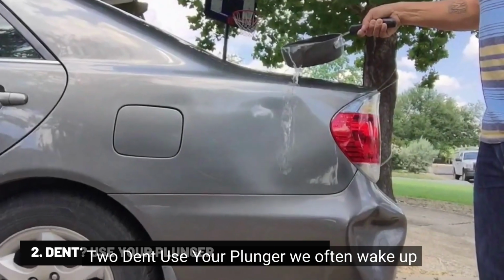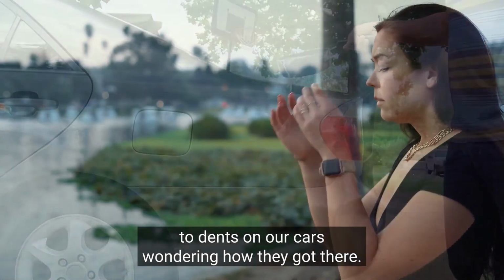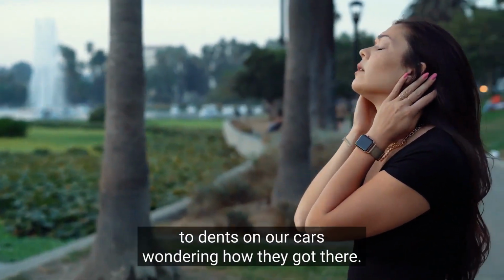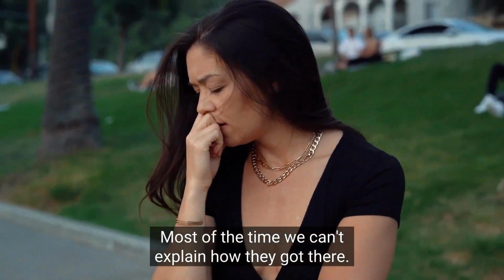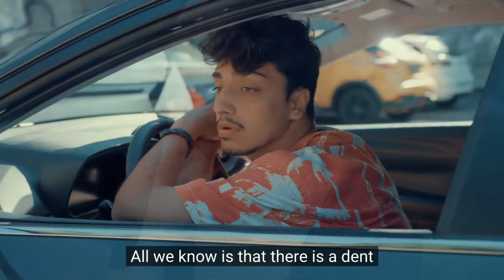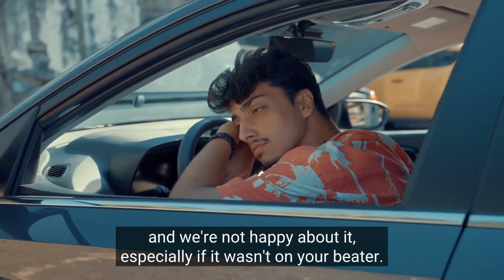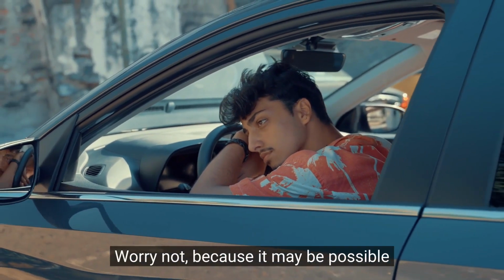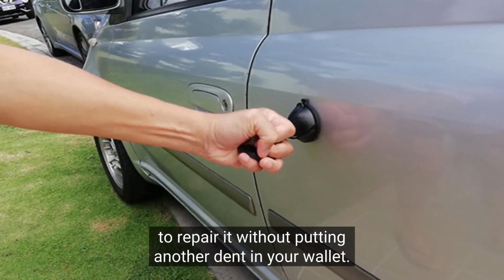2. Dent? Use your plunger. We often wake up to dents on our cars, wondering how they got there. Most of the time, we can't explain how they got there. All we know is that there is a dent, and we're not happy about it, especially if it wasn't on your beater. Worry not, because it may be possible to repair it without putting another dent in your wallet.